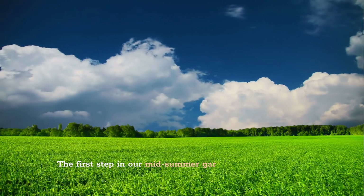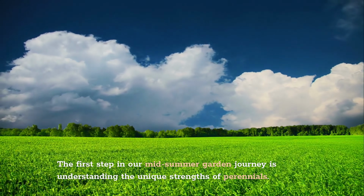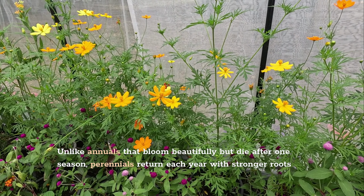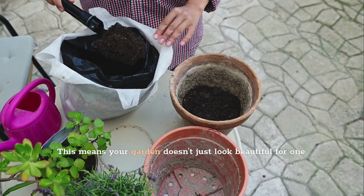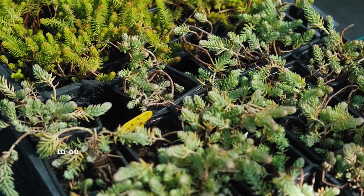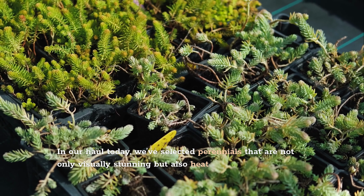The first step in our midsummer garden journey is understanding the unique strengths of perennials. Unlike annuals that bloom beautifully but die after one season, perennials return each year with stronger roots and fuller blooms. This means your garden doesn't just look beautiful for one summer, it evolves into a mature, layered tapestry of colors and textures over time.